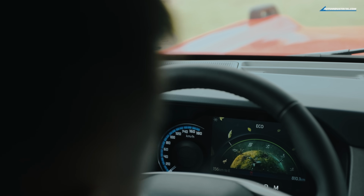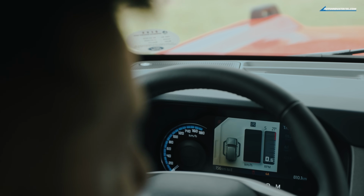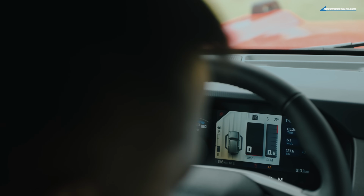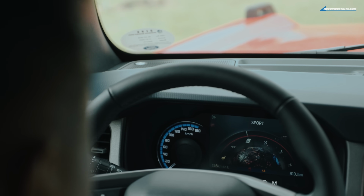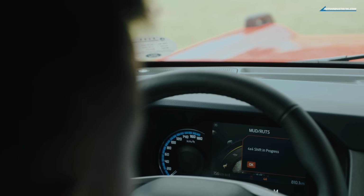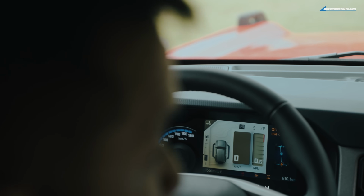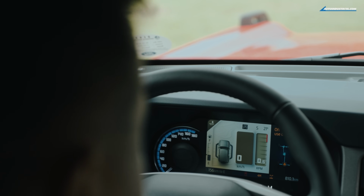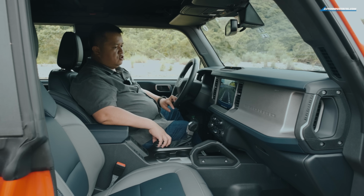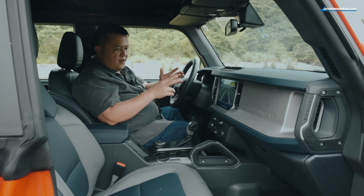And then when you go to sport mode, the vehicle switches to 4-wheel drive auto. Right? Meaning it's ready to kick in if and when it feels like a slippery road or anything. So it'll do that. And then it has nice graphics by the way. And they have slippery mode, which is also 4-wheel drive auto. And then you go into the mud and ruts. When you do mud and ruts mode, it will switch to 4-wheel drive high, but with the rear differential locked. So that's already automatic right there. And your off-road camera comes on, so you can place exactly where you want the tires to be.